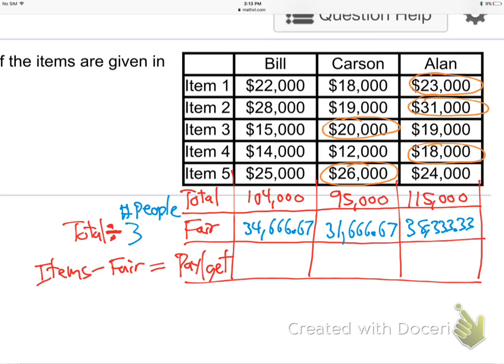So does everybody see how I circled those, right? Alan is the highest bidder in item number one. Alan is also the highest bidder in item number two. Carson's the highest bidder in item three. Alan's the highest bidder in item four. And Carson's the highest bidder on item five. Bill gets nothing. He'll get cash, but he never bid highest on any items. So he doesn't get any items, but he's going to get a bunch of cash.